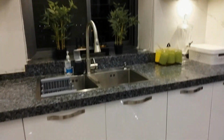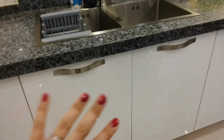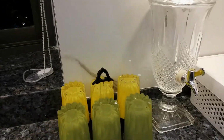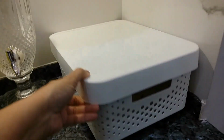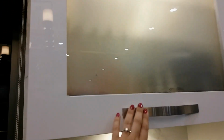Okay, under the sink area, I'm just leaving right now. I'll make another video for you guys on how to organize the under the sink area. Here I kept some colorful plastic glasses for kids, and besides this I have a plastic basket as well in which I keep onion and potatoes. I can keep at least 5 kgs at a time in this basket.